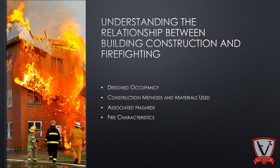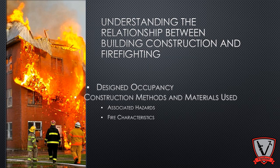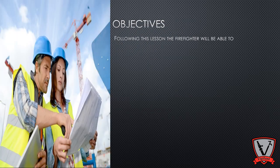In general, firefighters need to understand building construction based on 4 primary categories. They are the designed occupancy, construction methods and materials used, the associated hazards, and the fire characteristics based on how the fire will affect certain types of building construction.